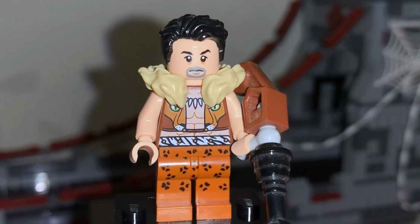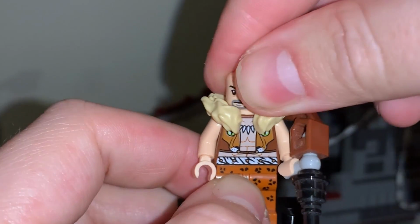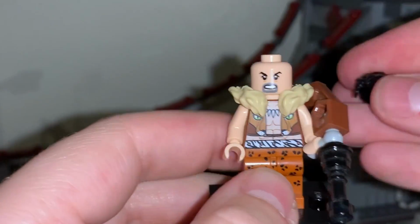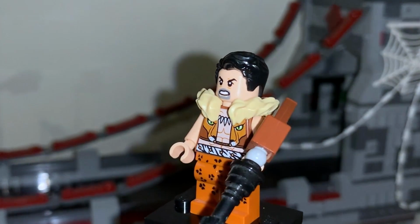He uses that Vincent D'Onofrio face, and he uses that slick hairpiece that would become a nuisance later on down the line. He is equipped with a rifle here, a funky design made of some random parts that I actually really love. I love when Lego do brick-built guns. Nice design for that fur coat as well.